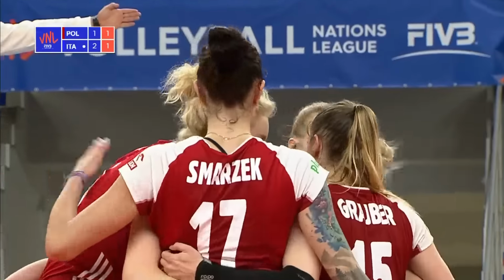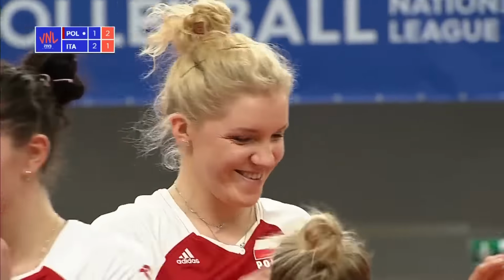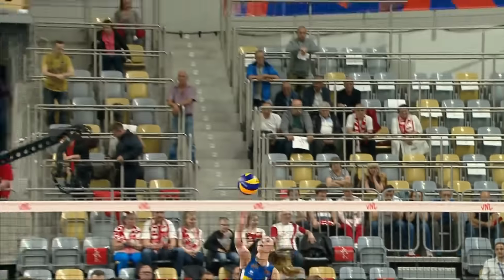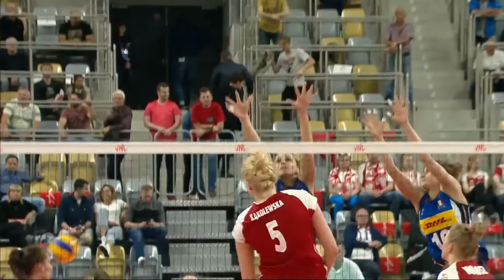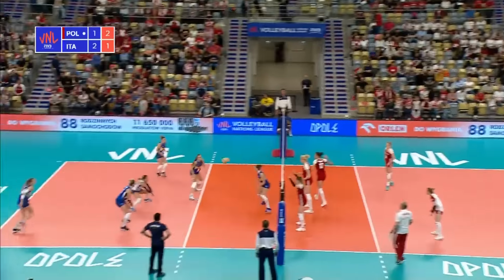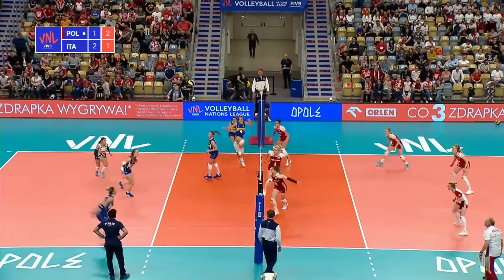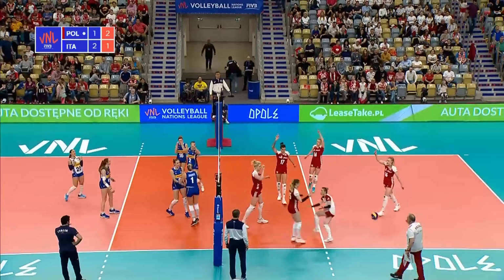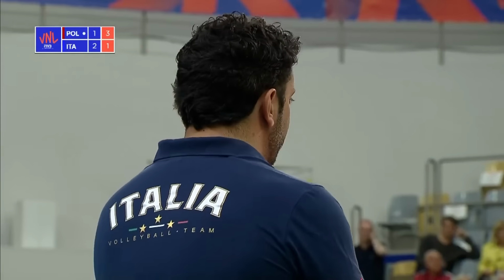Now, Kakolewska is absolutely unstoppable with that sort of space. Simplest of sets from Volosh. Kakolewska with a short backswing. Well, this is a little out of shape for Italy, but better now, and over the top and into the space. And it's Indrei Sorakaite's turn to show her softer side with that little dink over the top of the block.